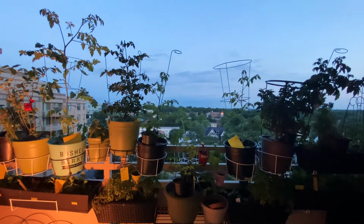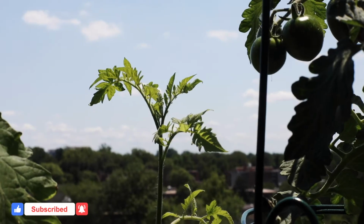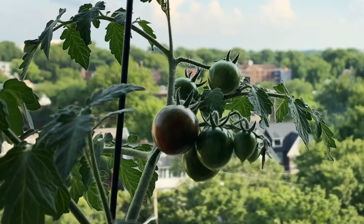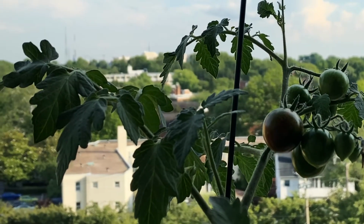Can you grow tomato plants on a balcony? How tall will your tomato plants get? What about pests? Do I need a lot of sunshine? These are all questions that went through my head before I started my tomato plant adventures. So anyway, with several successful tomato plants of many different species right now, I thought I would just sit down and talk about a few things I did to grow tomatoes on a balcony.